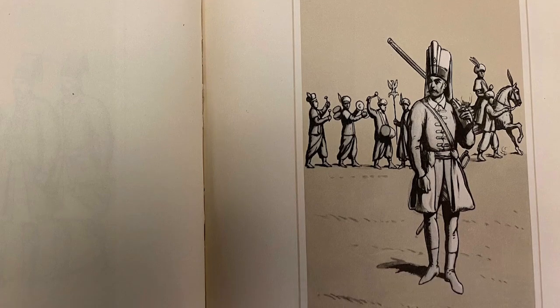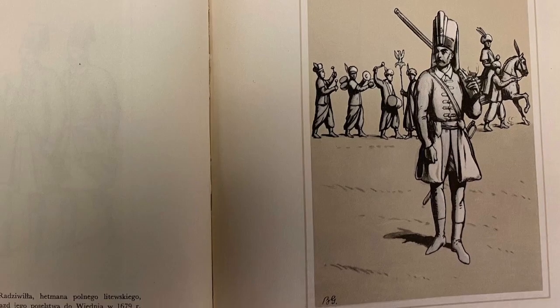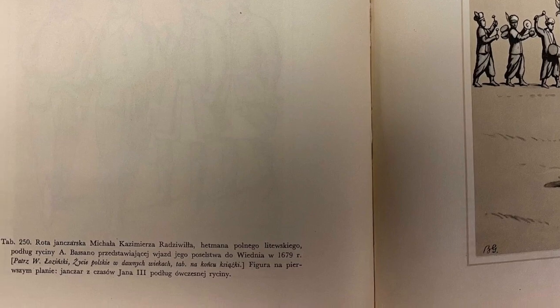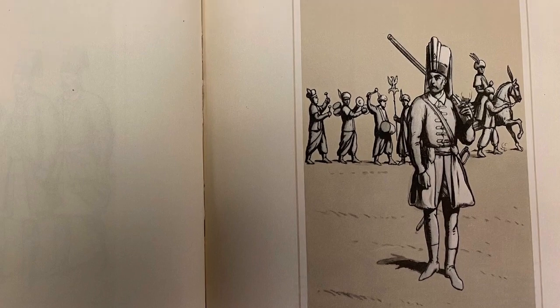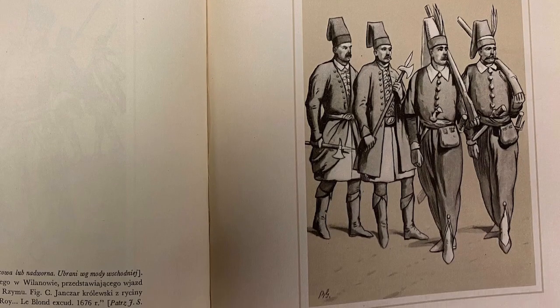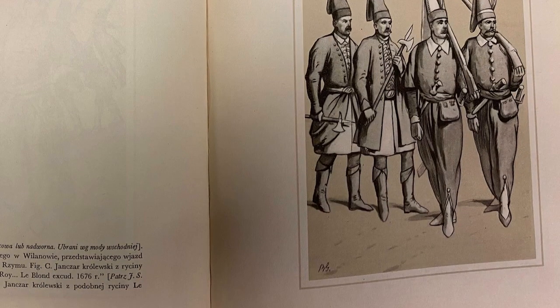Of course, it wouldn't be a Corvinus wargaming video without at least some Janissaries. Although I think this is supposed to be a Polish regiment that was equipped in the style of Janissaries, although I'm not sure, so I don't want to go too far with that claim. More of these Janissaries or Janissary styled troops.